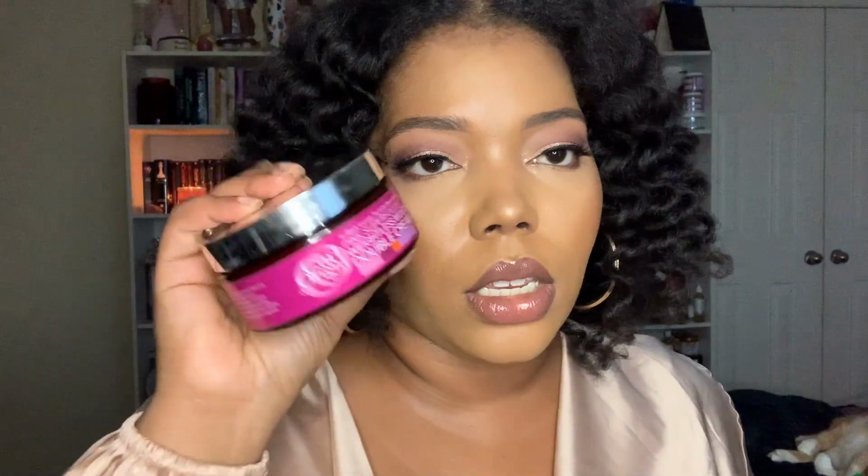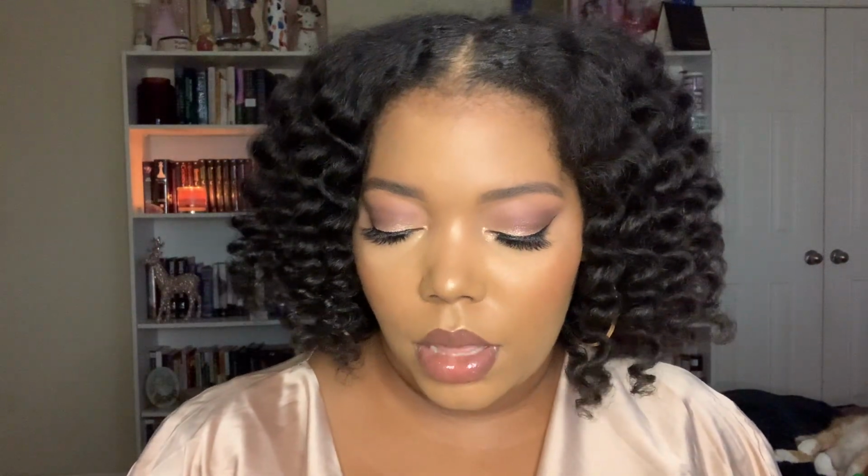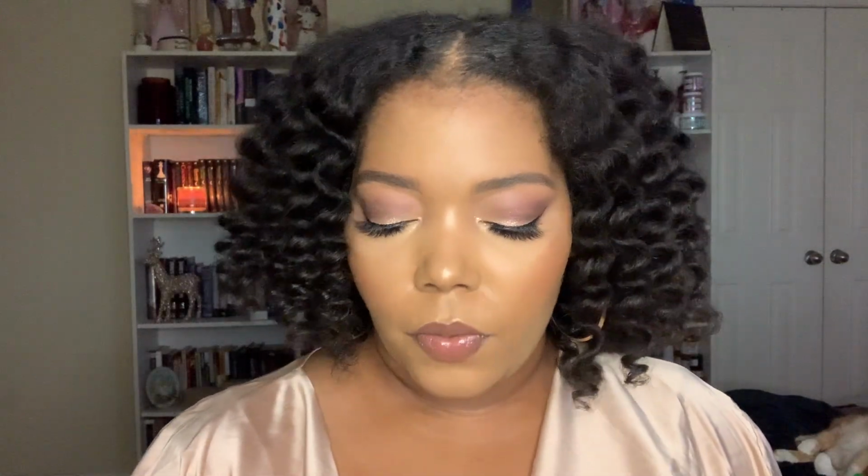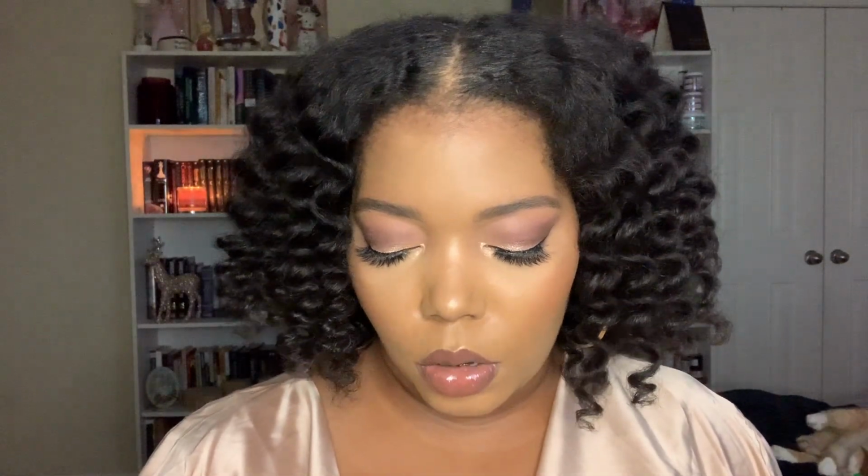Honey and Hibiscus is bomb, but this I can use on its own, no leave-in. I can just add this and it gives me so much shine, so much moisture, and it pairs beautifully with the Honey and Hibiscus Gelée. This has blackcurrant, goji, fig, blueberry, grapeseed, jojoba. It's very lightweight, and it literally feels like a whipped leave-in conditioner.